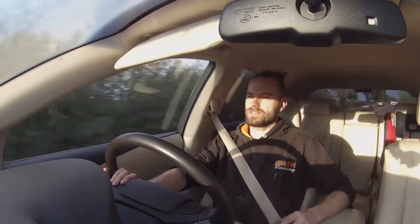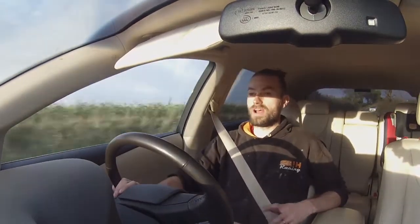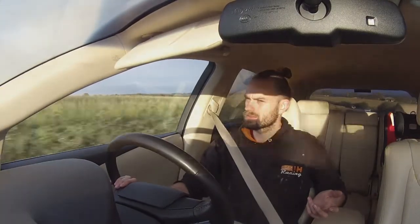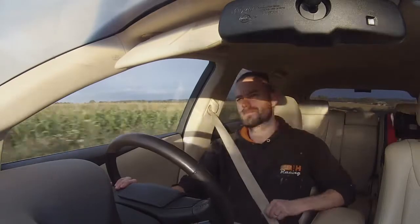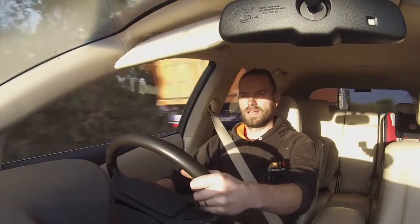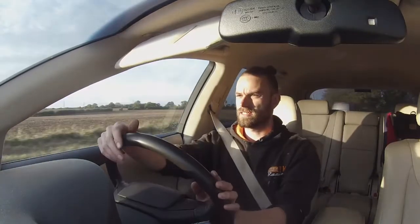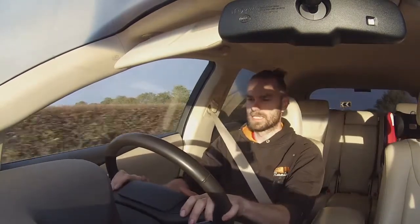Anyway, yeah, so that's what my main comparison is going to be against, our L322 Range Rover 4.4 BMW V8. So yeah, this is a 3.5 litre petrol V6, which runs on the Atkinson cycle for efficiency.